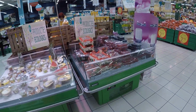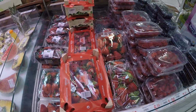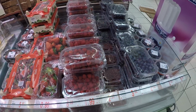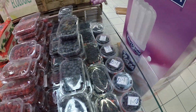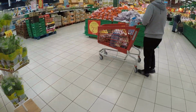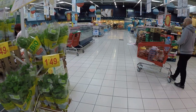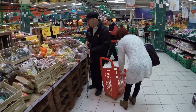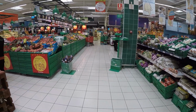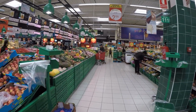Now the berries over here in this case, they say products ecological. I don't know if that means organic, but they're not super expensive, even though I don't think they make the strawberries here or the blueberries. The blueberries, though, are a little bit expensive. On the right, that quart of blueberries was about €7, which is about $8, so a little pricey there.